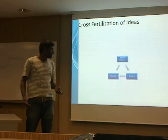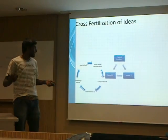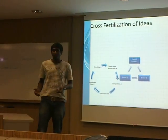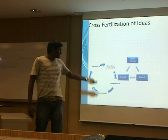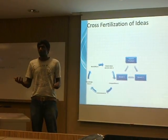We have two breeds which have their own composition, and they have a standalone success rate of some X. They have their own environment and a prior knowledge base. That's a process, or a methodology in which it's developed, and their reactivity. So this breed can be anything. It can be a product or a process, or it can even be atomic.